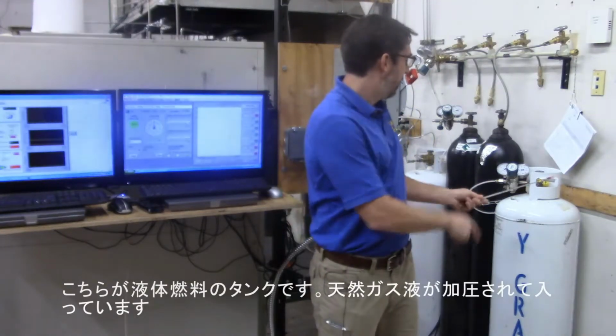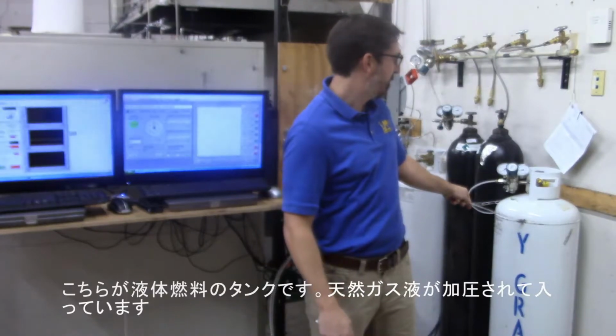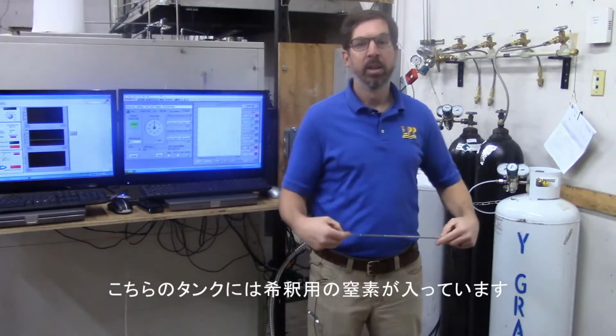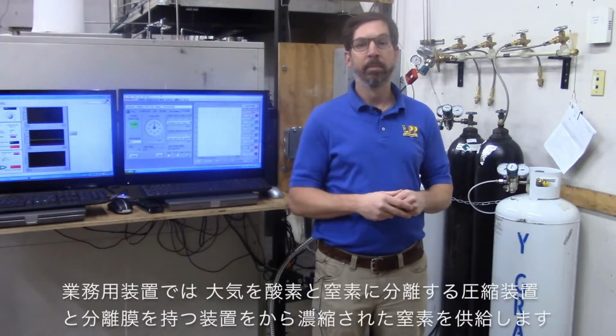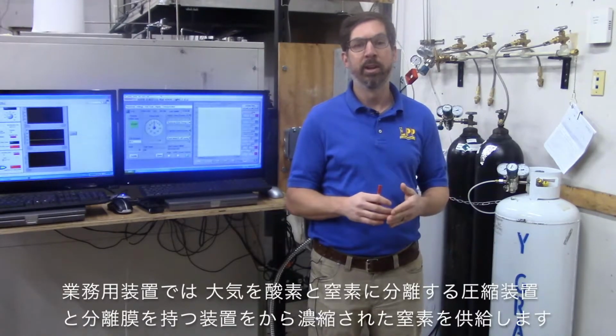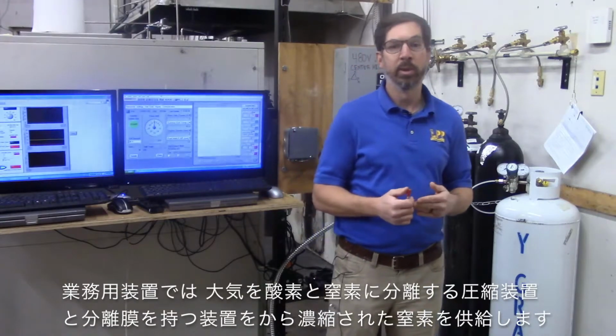This is where we are supplying the liquid fuel. This tank contains natural gas liquids under pressure, and here's where we're supplying the diluent nitrogen. For the demonstration unit, we just use bottles of nitrogen, but on an industrial system, we use air separation units. That's just an air compressor and a membrane that separates the oxygen from the nitrogen in the compressed air to leave you with an enriched nitrogen stream.